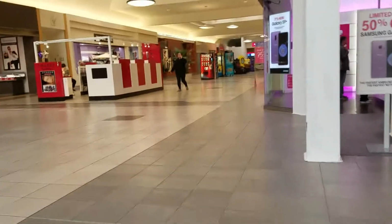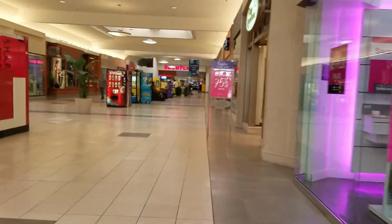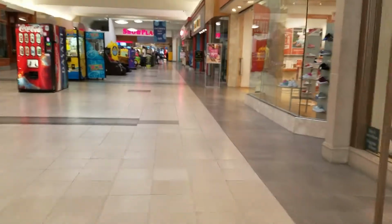We are right now heading toward the AMC Theater wing, and this section of the mall has definitely the highest amount of vacancies. There's just not a lot of stores operating here. This mall is starting to decay around the edges.